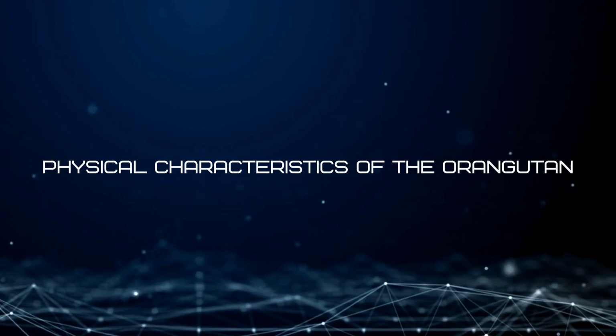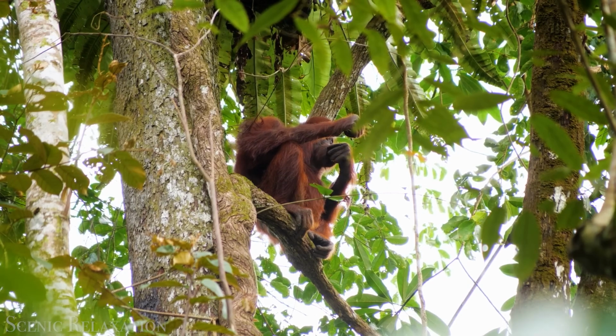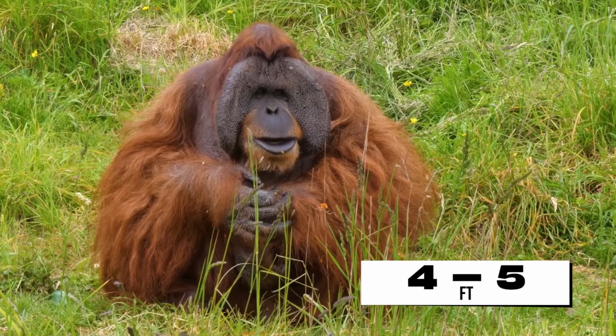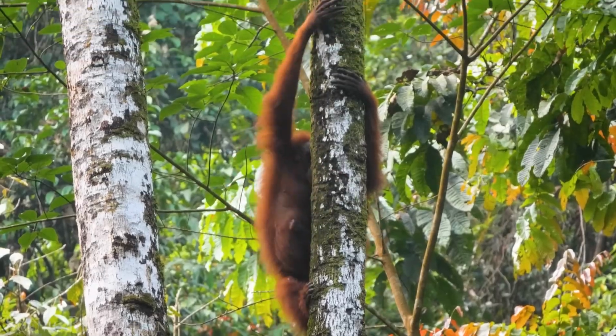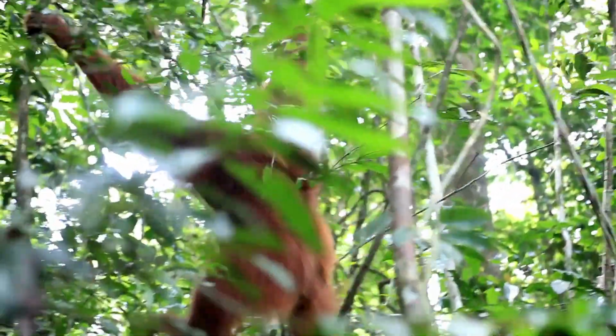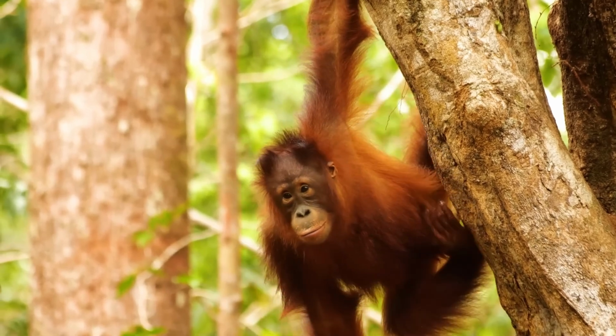Physical characteristics of the orangutan. Orangutans, in contrast, are built for life in the trees. They weigh between 100 to 200 pounds and stand about 4 to 5 feet tall, but their arm span can reach up to 7 feet. This makes them perfectly adapted for swinging from branch to branch. Their long reddish-brown hair helps them blend into the forest canopy.